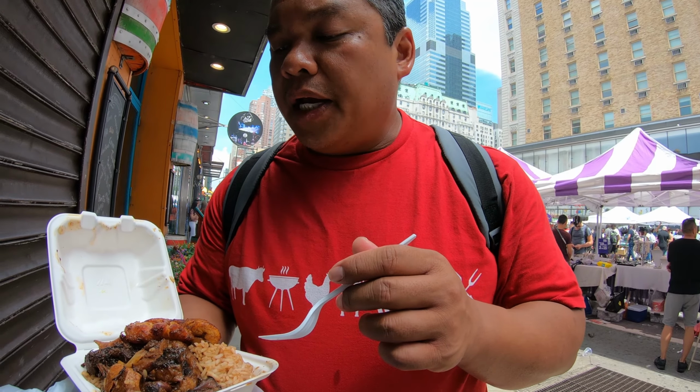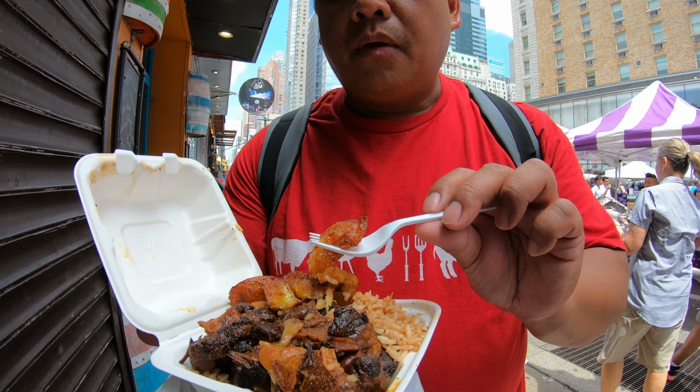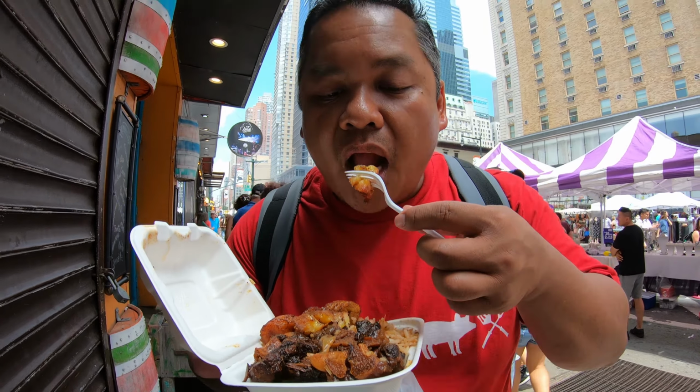And then we got the dirty rice. Let me try that separately. Dirty rice has a little tomato-y taste to it. There are some beans. The plantain, I'm gonna try a little piece of that. And it's very soft, and it's very tender.